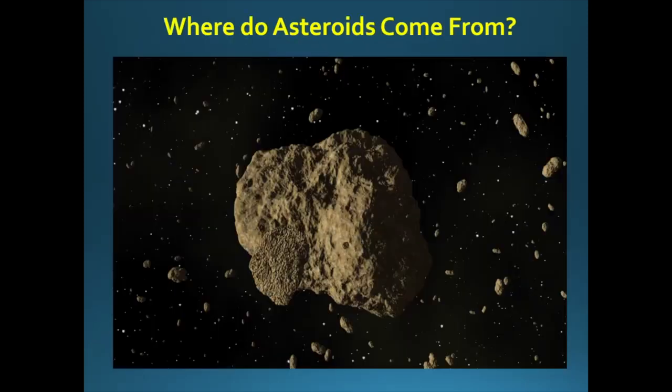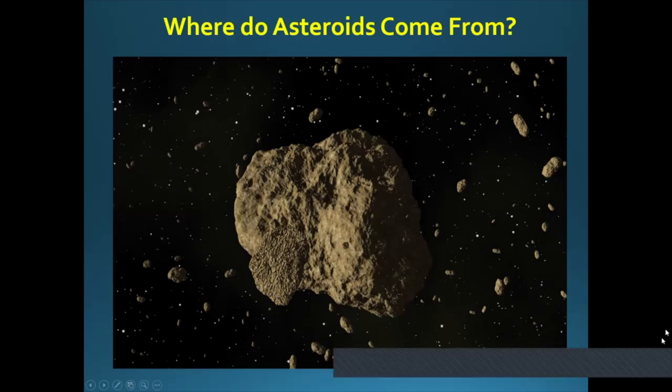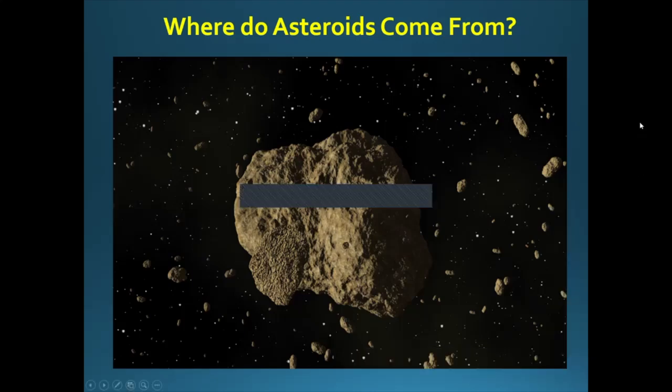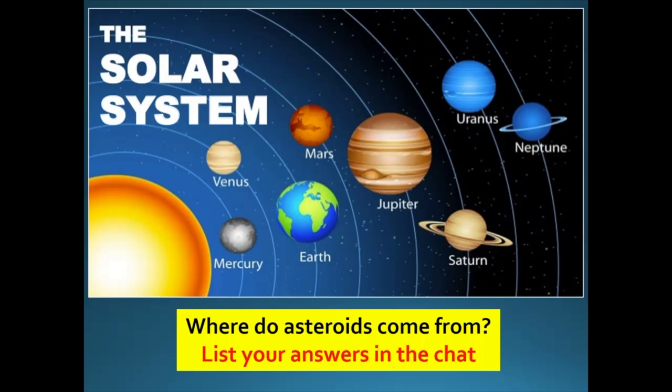All right, so where do asteroids come from? I think most of you already know that. One of the things that we are going to be doing here is asking you to put things into the chat window when I ask a few questions here. And coming up pretty soon right now, Ashley, is here's a picture, a graphic of the solar system with the 8 planets that we know of. And no, Pluto is not there because Pluto is not a planet. But we can save that discussion for another night.